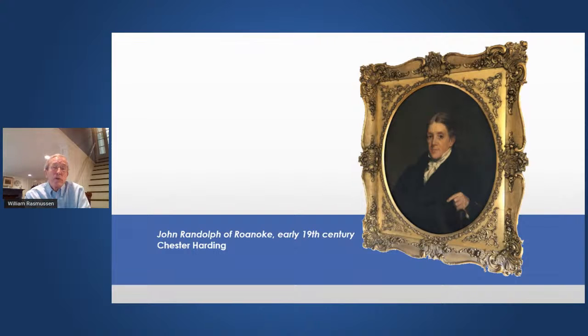So the four examples I'm going to show you, one is now and the owner is in California. The owner of another one is in Boston. And the third one is in Williamsburg, and the fourth one is actually in Richmond, which is what you're looking at now. This is a major addition to the collection because it's John Randolph of Roanoke by Chester Harding, who's a significant painter. Roanoke is the name of his plantation in Charlotte County. And it was a huge gap in our collection not to have a good portrait of him. And this, the best I can tell, is one of the best portraits of him that exists.